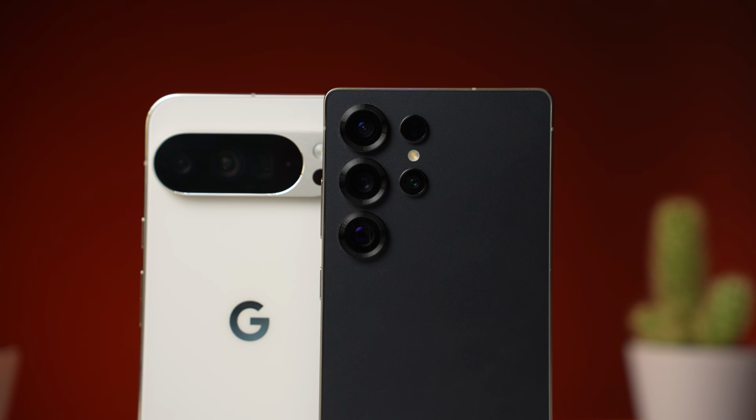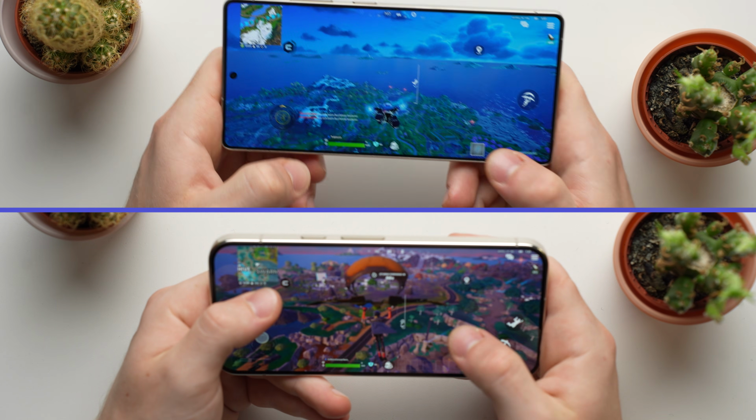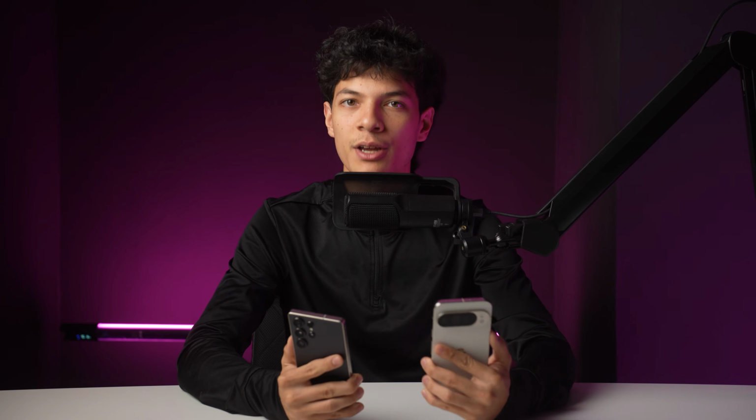We used both phones as a daily driver, played plenty of Fortnite, and of course took hundreds of photos to figure out just how well the Pixel compares to Samsung's flagship. Let's talk about it. If you put these two phones on a table side by side, you'll immediately notice the different design philosophies at play.